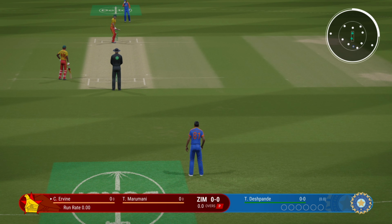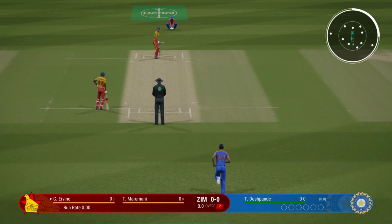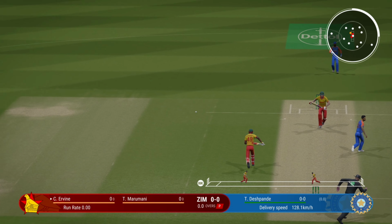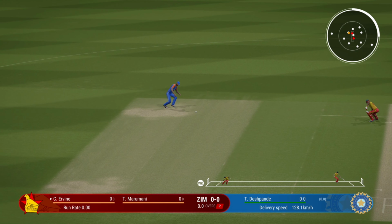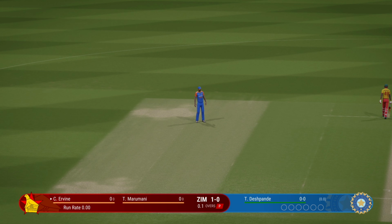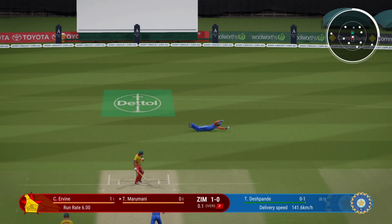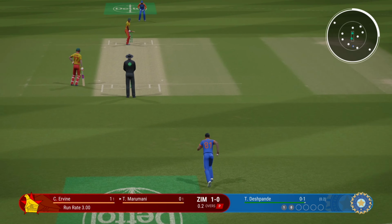Deshpande to get us underway. Nice to see some pace first up. This new ball should give some movement early and make the batter's life difficult. Yeah! India with a massive shout. Straight to the fielder. Pressure on the batter.